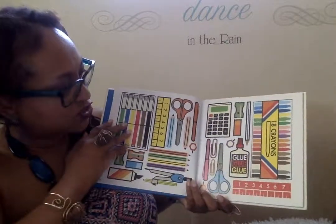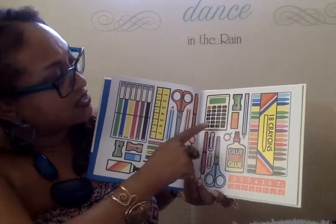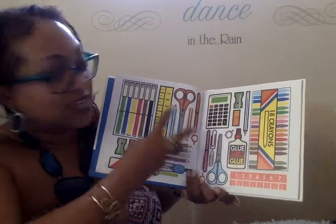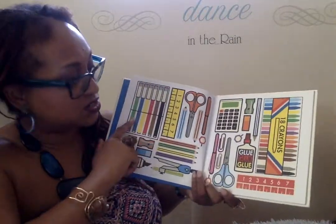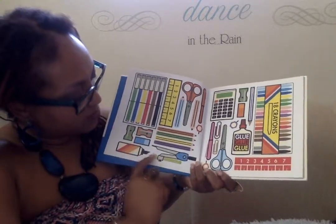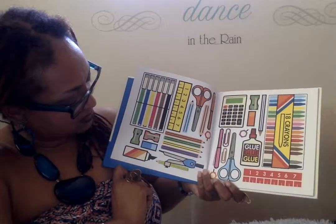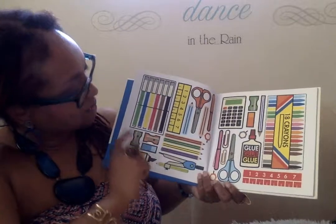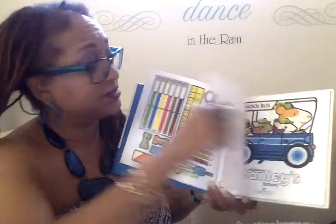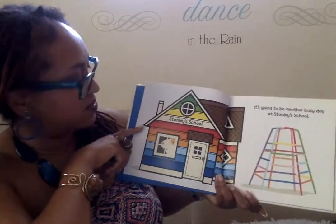Oh, looks like we got all of our school supplies and everything. We got crayons, glue, pencils, pencil sharpeners, erasers, calculators. Scissors, don't run with the scissors. Oh, and there's a ruler, clips, highlighters, protractors. I don't know what that is. I guess that's more of a marker. More pencil sharpeners. Oh, and we've got more markers. All right, let's see. Well, it looks like we're almost ready. Williambee Stanley School. All right, here we go.